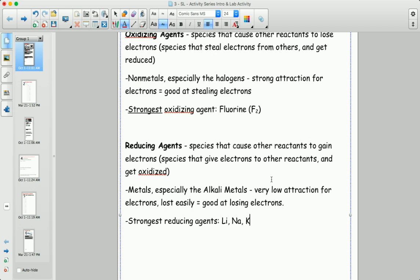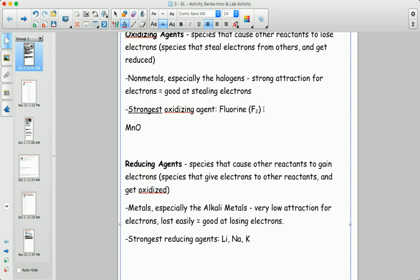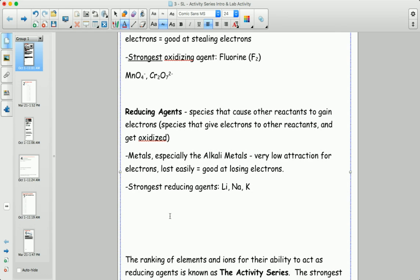Okay? Now there are lots of polyatomic ions and things that will also fall into these categories. Things that we've seen a lot of in our reactions, like manganate and dichromate, are powerful oxidizing agents. They have lots of oxygen in them, and so they end up being good at giving away oxygen and at losing electrons to other things. But for now, we're going to focus on the elements. Nonmetals are good at stealing electrons, and metals are good at giving away electrons.